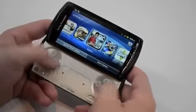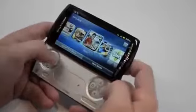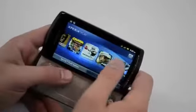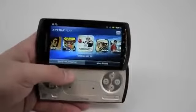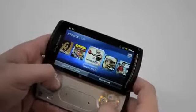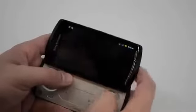When you play, you can use your direction pad, the analog controls, your buttons, your bumpers, and the touchscreen gets used some too. So we'll take a look at a few of the games. So we'll open up Madden.